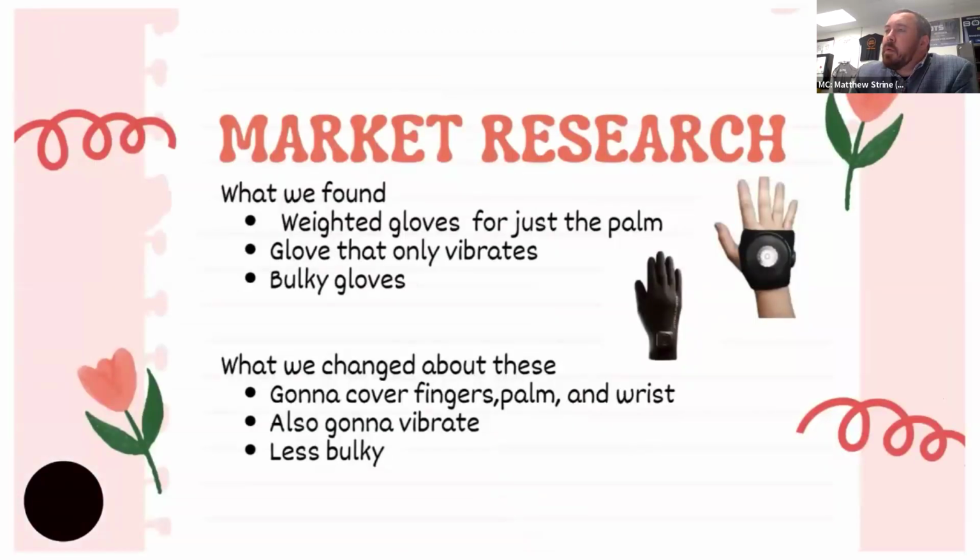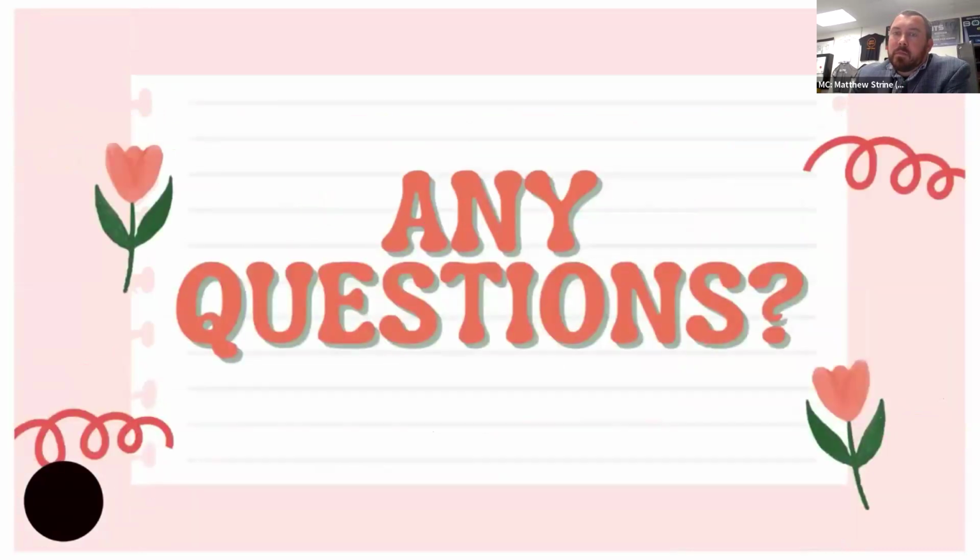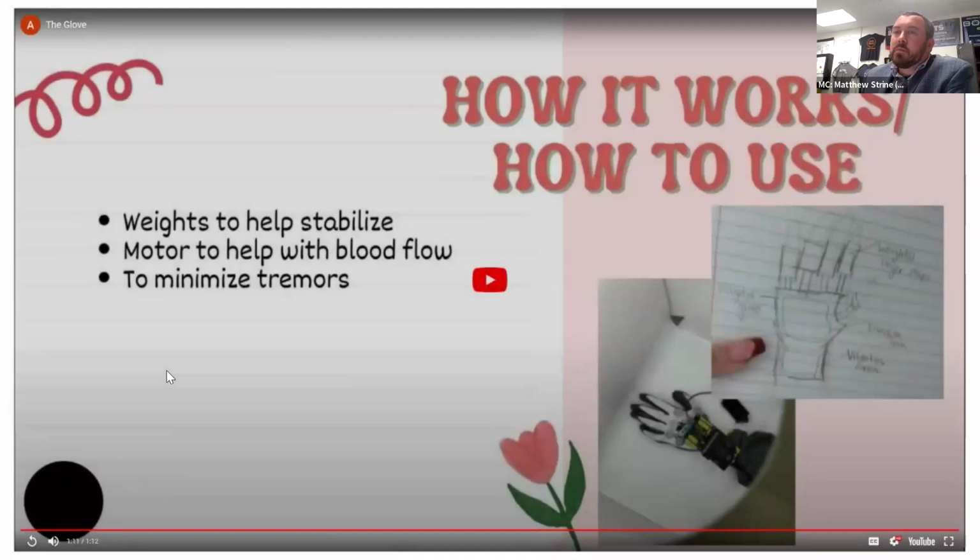Market research, what we found: weighted gloves just for the palm, gloves that only vibrate, and also bulky gloves. What we changed about this glove is we're going to have a glove that covers the fingers, palm, and wrist. The glove is going to vibrate and it's going to be less bulky. Our target users are people with Parkinson's disease or anyone else that has bad tremors or lack of blood flow in the hand. Any questions, please contact us. Thank you.